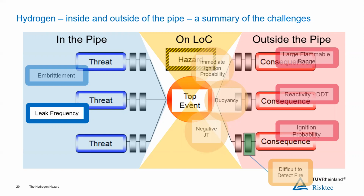Hydrogen has the smallest molecular size and has a propensity to leak. However, leakages are lower energy, and there is assurance evidence to suggest that at low pressures, sub 7 bar, a system that was leak tight for natural gas will also be leak tight for hydrogen.